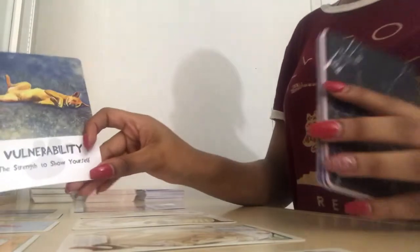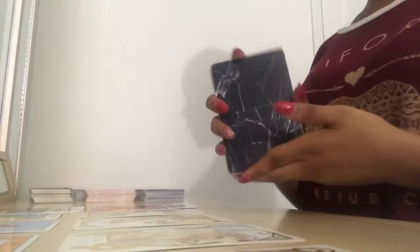Spirit is saying focus on yourself. Show vulnerability. The strength to show yourself. Tell people, hey, no, I can't do this for you right now. You will always come first. Spirit would never make you come second. You will always come first to them. And Spirit's just like, take a breather. It's okay not to know everything because Spirit knows everything. But humans aren't supposed to know everything. That's why you need Spirit.